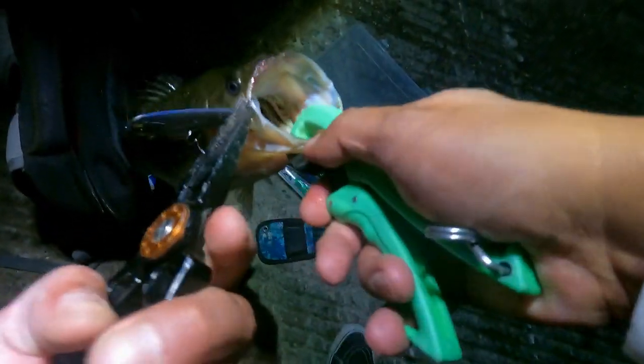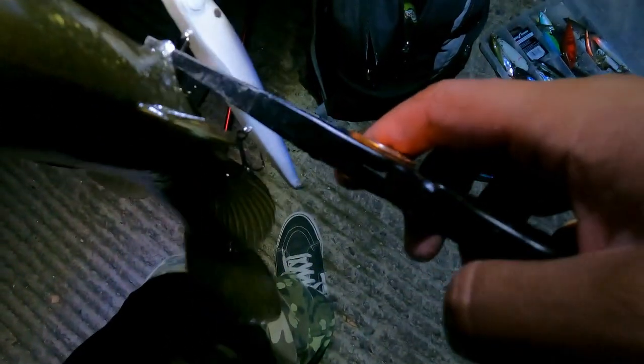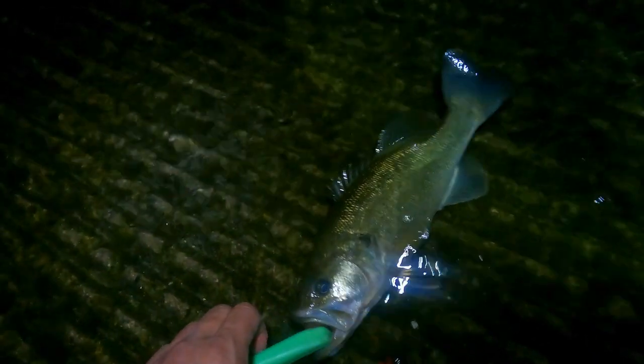He bit that right there in his lip. See that? Guys, look at this one. That hit pretty hard. What do you guys think?